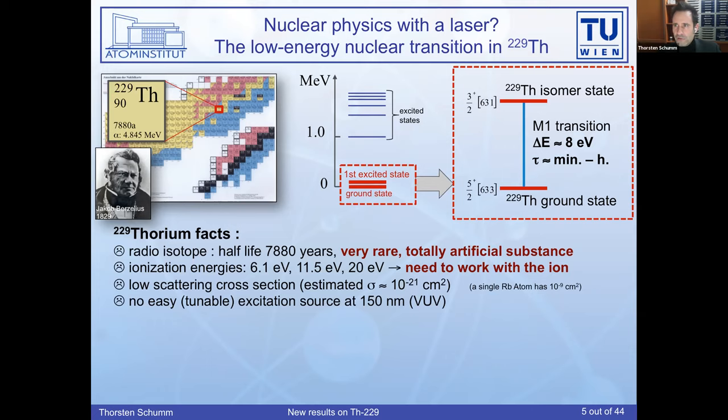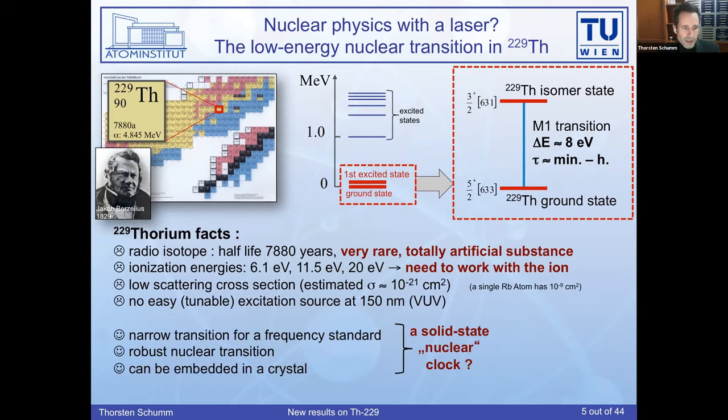We call this VUV. This is vacuum ultraviolet because this wavelength doesn't travel in air. So everything has to be done in vacuum, and that makes things a little bit complicated. But there are a few pros to use this two-level system for quantum physics and maybe a clock.